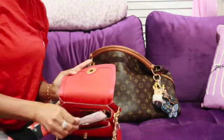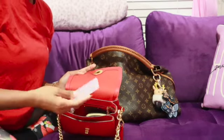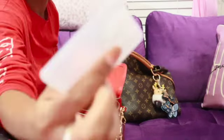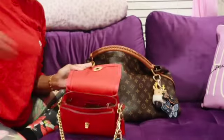Let's see here. I have the receipt from Longhorn that I need to fetch. I have the compact hand sanitizer spray, or compact spray bottle from Shein that I put Bath & Body Works hand sanitizer in.